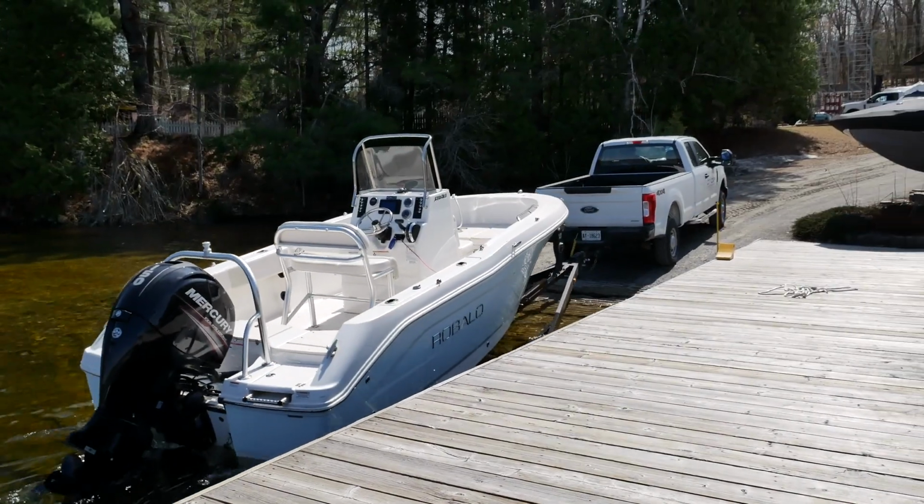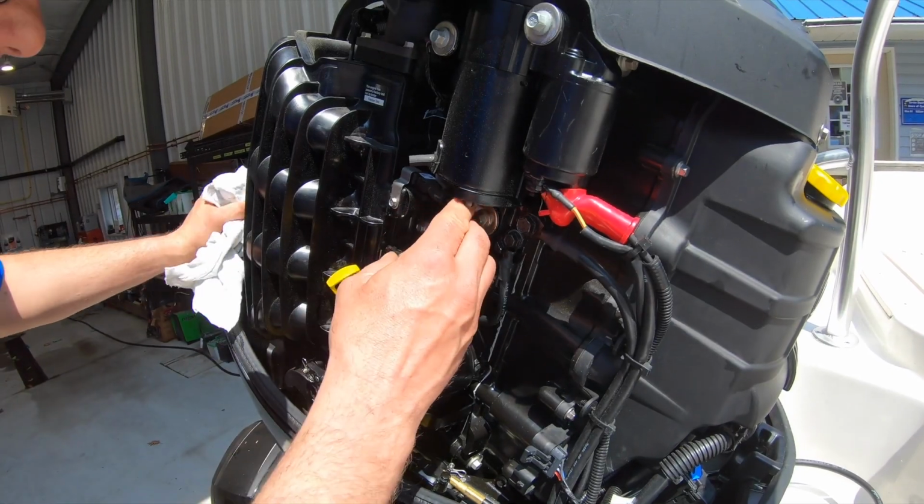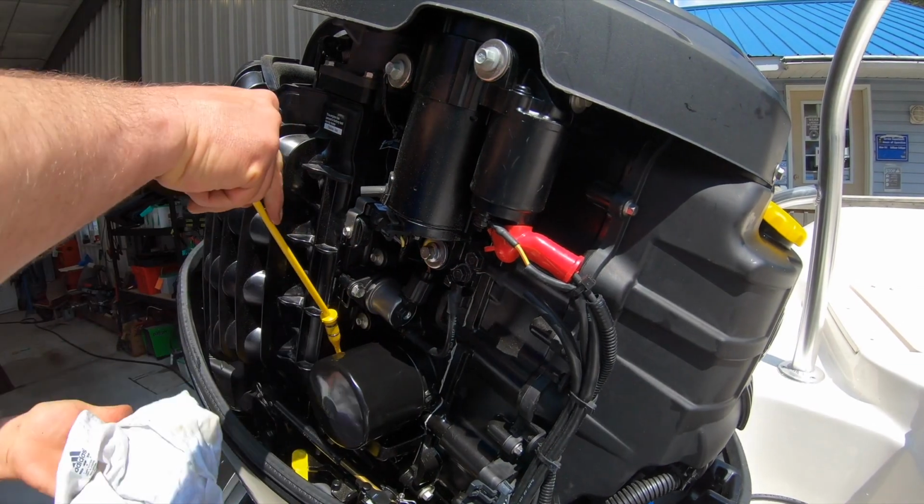If you wish, we can winterize your boat for you, ensuring all systems and components are ready for the freezing winter temperatures.